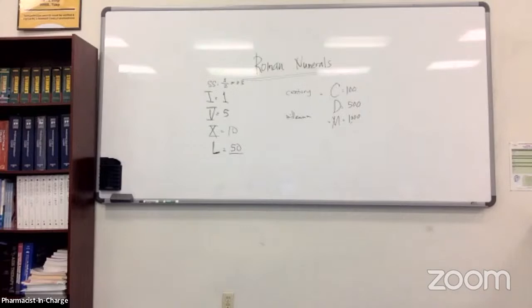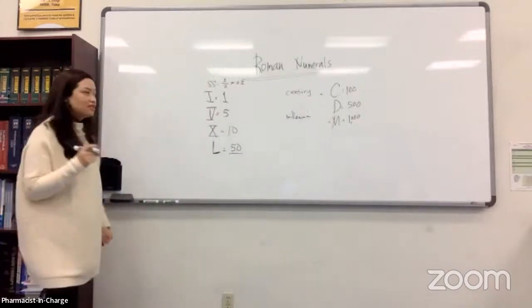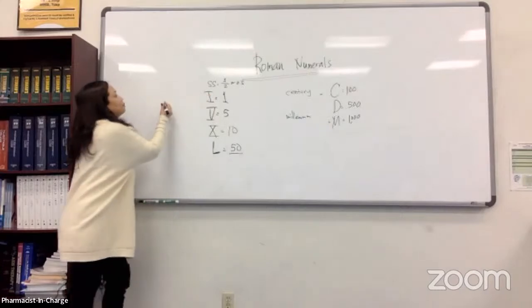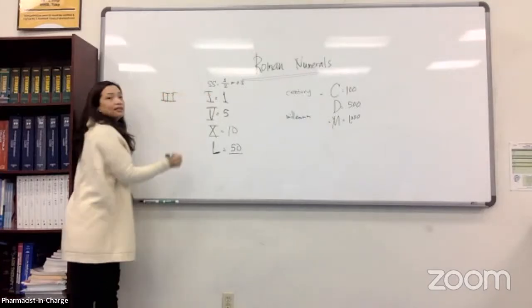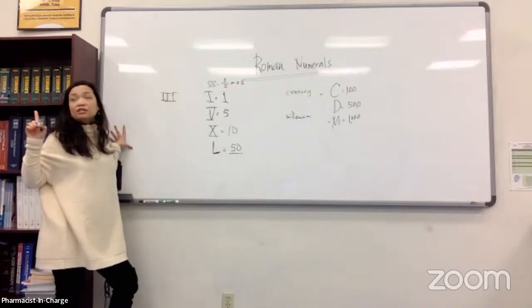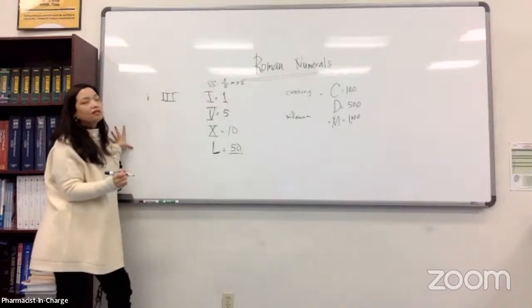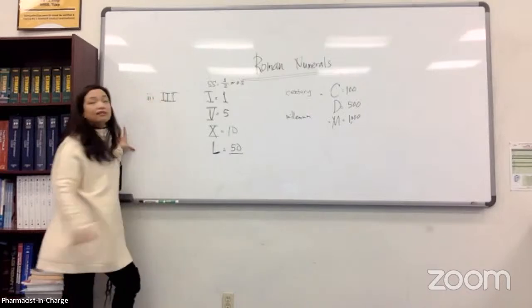First rule, some of these may be repeated a maximum of 3 times. Which ones are these? I can be repeated up to 3 times, meaning you can do I, right? But you may also see them as II if it's 2, III if it's 3, right?